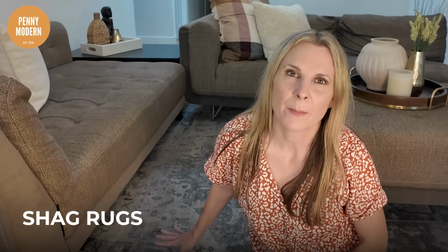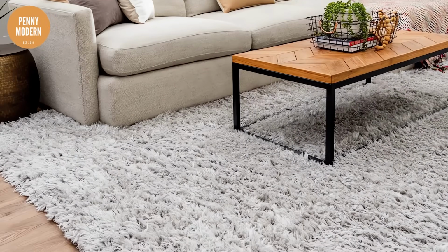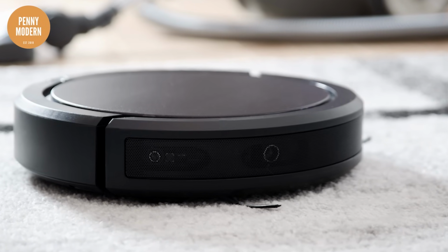I once had a white shag Moroccan style rug in my living room. I really loved it because it was cozy, it was warm, and it felt really good underneath your feet. But there was a major issue with it, especially because I had a little kid. I had a couple problems. One was the Roomba, the robot vacuum, would always get stuck on it. So that's a problem because then I got to vacuum it myself.